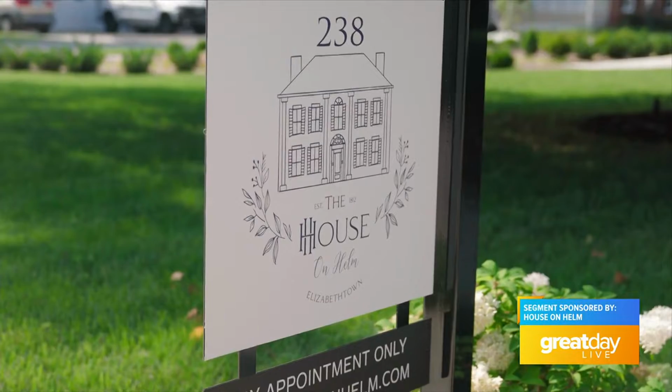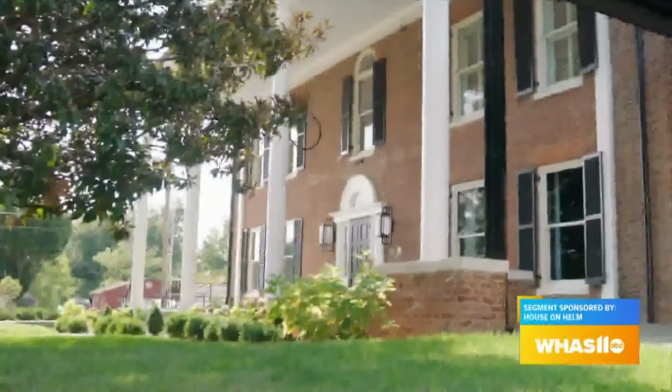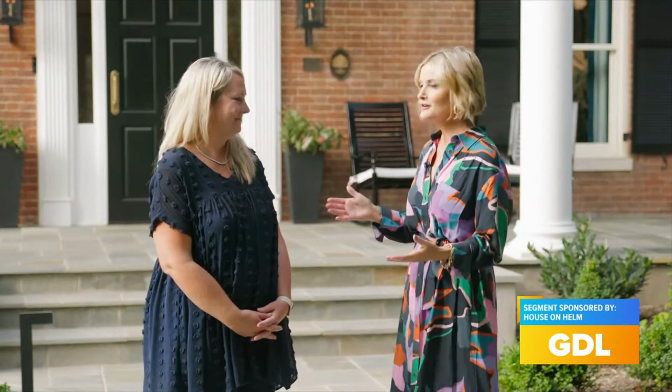This is one of the most prominent homes in central Kentucky, located just a couple of blocks off the Elizabethtown Main Square. This is the house on Helm. It has undergone a massive revitalization and renovation, and Joy Swope is one of the co-owners here. You've been kind of leading the way on this. Stunning inside. It's used for so many wonderful events, but there's a rich history here too.